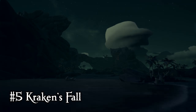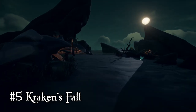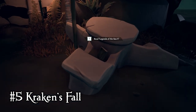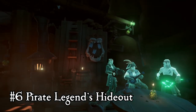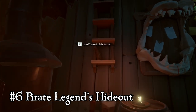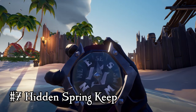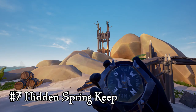On Kraken's Fall, next to Luton Penelope, on top of some Kraken bones, you will find the journal there. In the Pirate Legend Hideout, next to the band to the left, you will find the journal on a shelf. Hidden Spring Keep, in the south part of the fort, there's a tower. Climb up the ladder and the journal is next to a fire beacon.